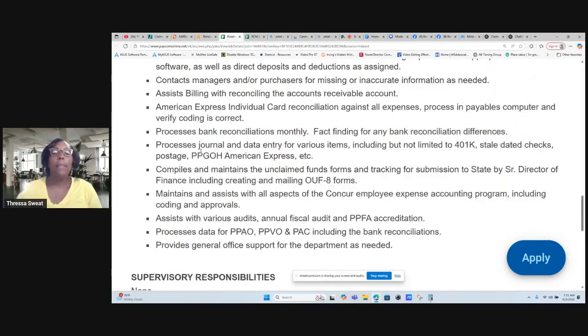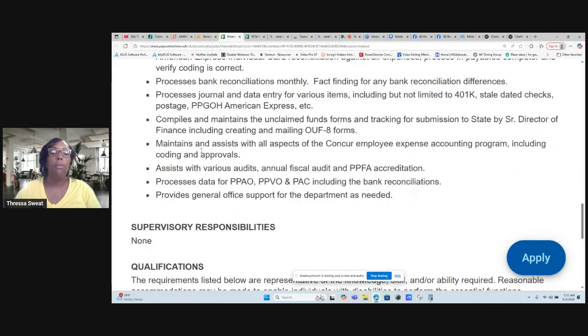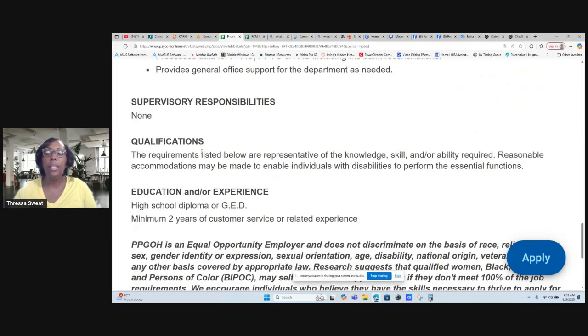You can comply and maintain the unclaimed funds forms and tracking for submission to state by Senior Director of Finance, including credit and mailing OUF 8 forms. You're going to process data for PPAO, PPVO, and PAC, including the bank regularization, and provide general office support for the department as needed.